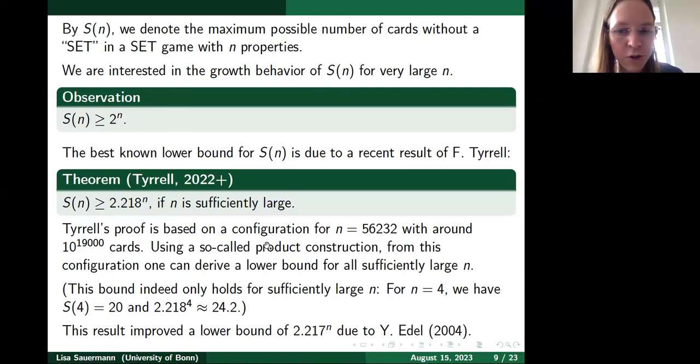And it's based on a configuration for n equals 56,232. So that's a large n, that's that many properties with around 10 to the 19,000 cards. So that's, I think, much, much more than the number of atoms in the universe. But Turrell found this configuration of roughly that many cards with this number of properties, and then using a so-called product construction from this particular configuration for n equals 56,232, one can derive this lower bound for all sufficiently large n.